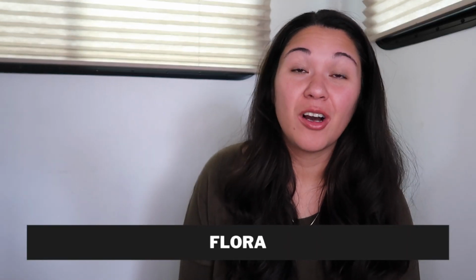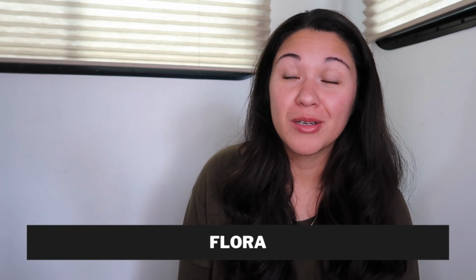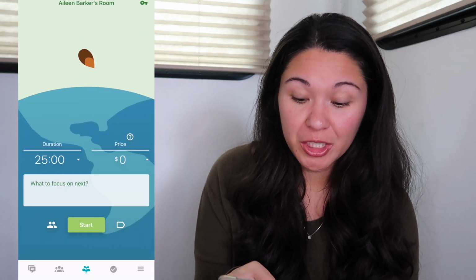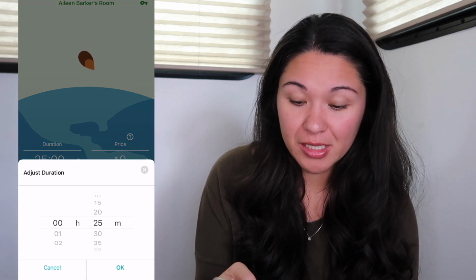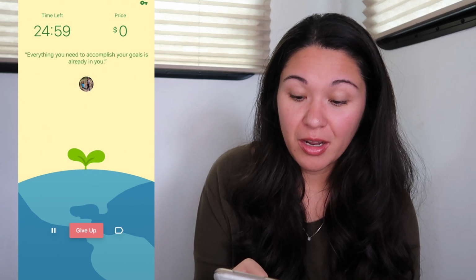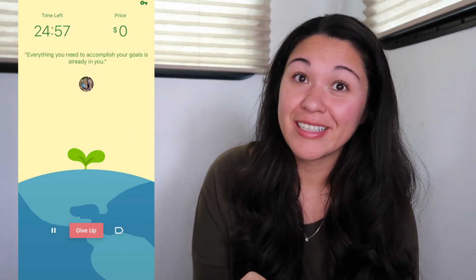The next app is called Flora, and if you have problems focusing, then this might be helpful to you. So this app will help you focus for a certain amount of time. So what you do is you pick your duration, and I usually do like 25-30 minutes, and then I click start, and it will start this timer, and it will grow this little plant into a tree.